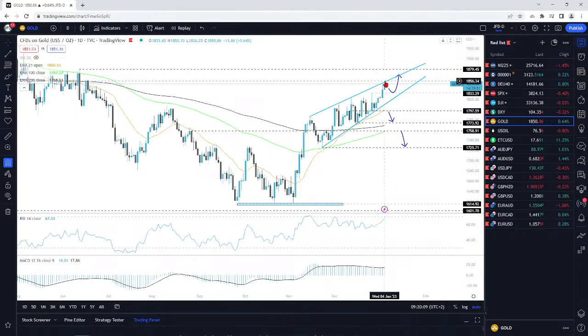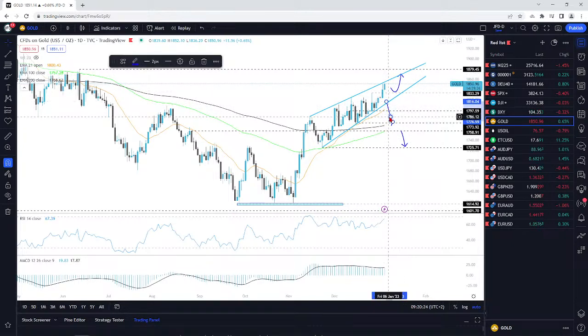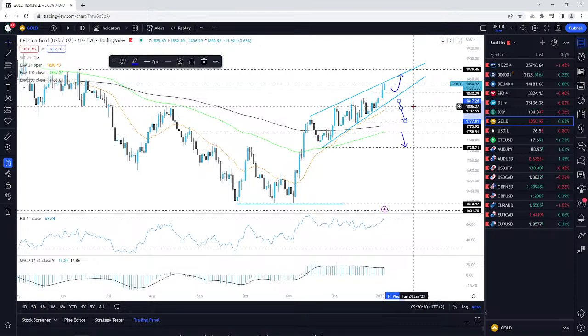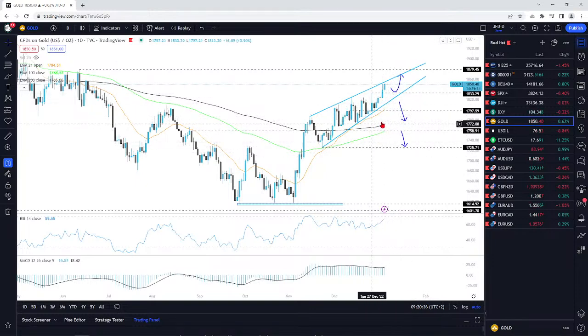If it gets a hold up somewhere around here, maybe a bit of a retracement could be possible again. But I would say the same thing again. As long as we stay above this 1833 territory, we could still go higher, even if we do correct back to the downside. However, for the downside, guys, if we start moving below this area, below this lower side of the rising wedge, well, guess what? This could open the door towards lower levels, and we could end up aiming for these EMAs right here.